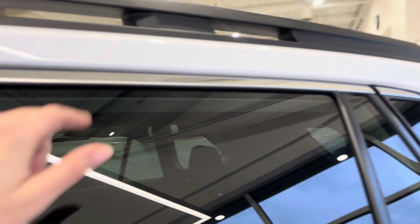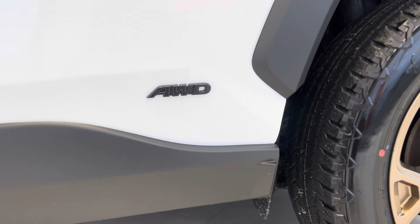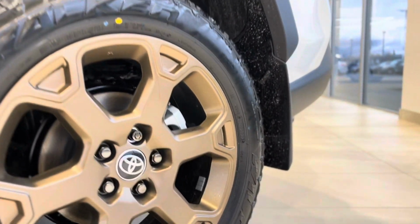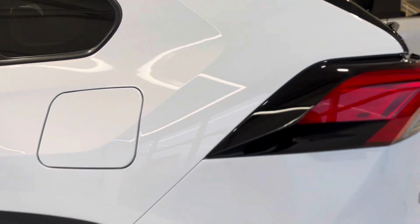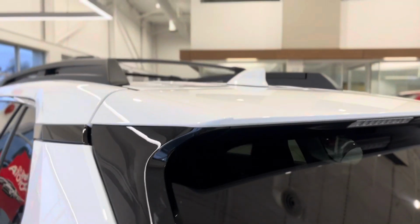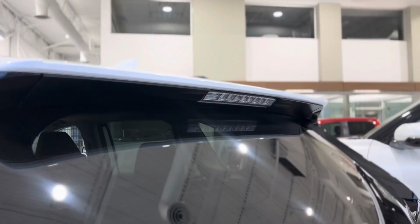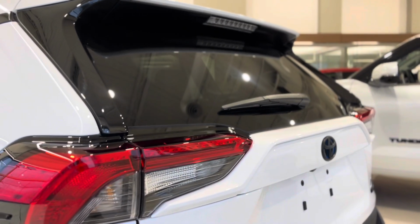You also have the chrome accenting along the windows with the tinted back windows. You have blackout badging. I'll show you in the back as well. It's something that comes standard. Mud guards in the rear. You do have a 55-liter gas tank. Up top, shark fin antenna, rear light there, back wiper as well.